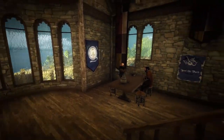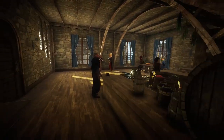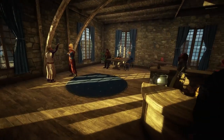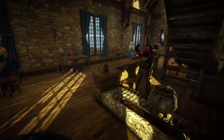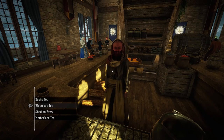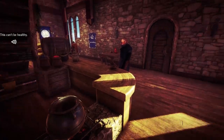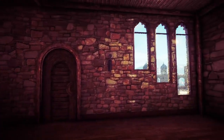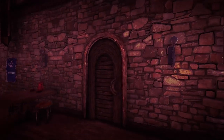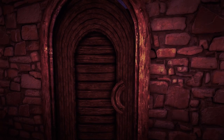Okay, well, I guess that is all there is here at the tea house. Maybe I'll have one more cup of tea for the road. Hi, can I have another cup of tea? Let's do some more Bloomsack tea. This can't be healthy. Am I drinking too much tea? It's funny when the lady at the tea house thinks you're drinking too much tea. All right, off to the docks.